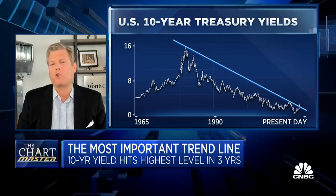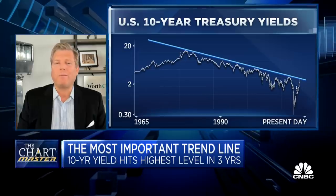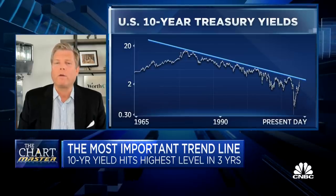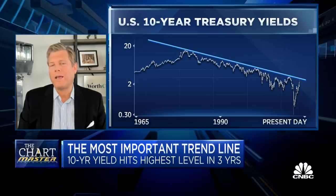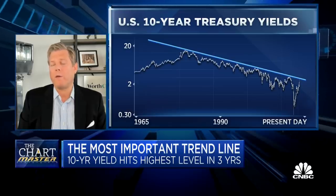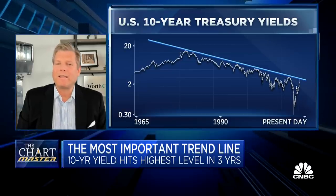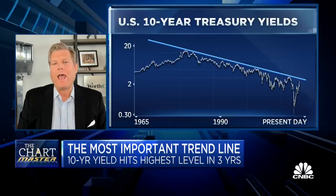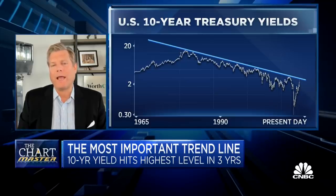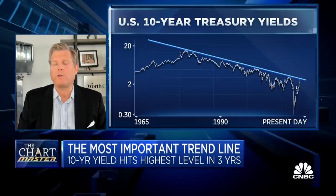Now, look at the next chart. This is the log scale. And actually, in many ways, this is the more important, because how many times have we touched the trend line to the penny? 6. On the arithmetic, 2 points, maybe 3, depending on how you want to draw the line. This is the exact same trend line, in effect, since the 1981 peak. And that line comes into play at 2.81%. We're very close to that.